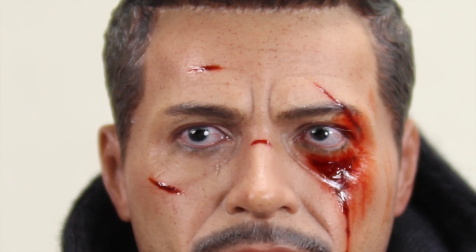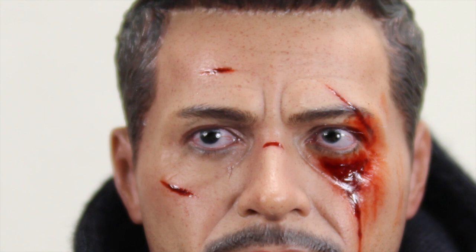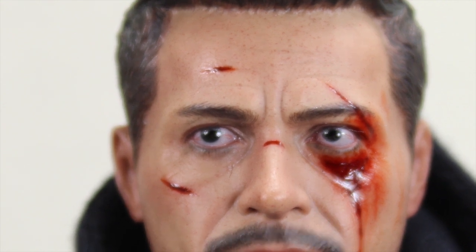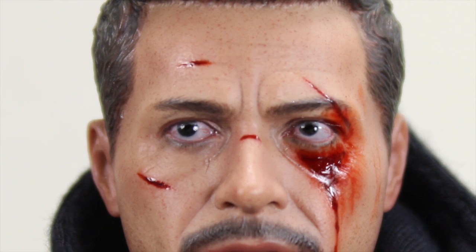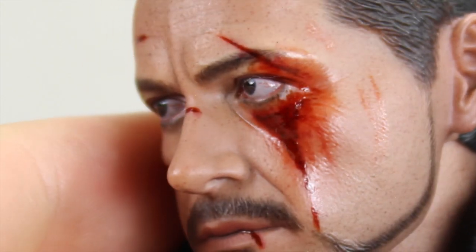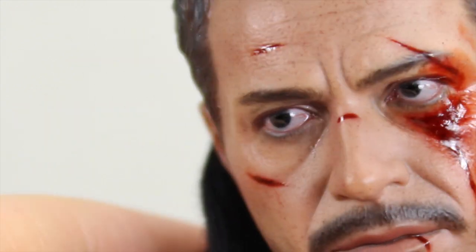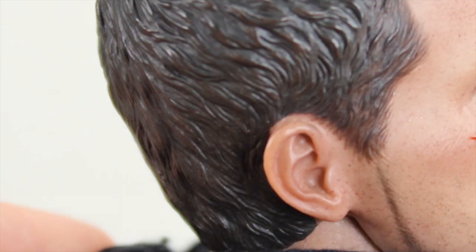Now the head sculpt is pretty much a retool of the first Tony Stark, the workbench version. You can see he does have all the blood and bruises that we saw on him when he was escaping the Mandarin's mansion. You can see that detail on there. Just absolutely amazing with that blood, just amazing detail. And I love the hair, the paint apps are just superb.